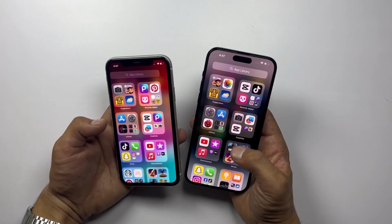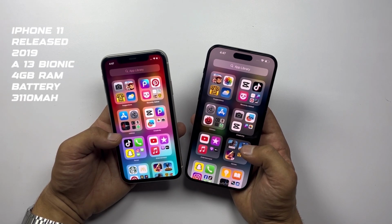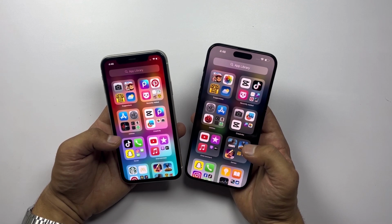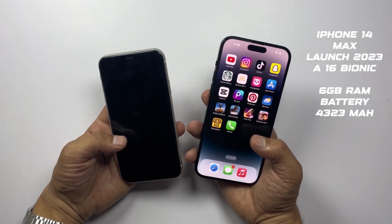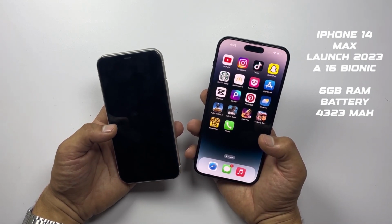The iPhone 11, released in 2019, comes with the A13 Bionic chip, 4GB of RAM and a 3110mAh battery. On the other hand, the iPhone 14 Pro Max, launched in 2022, boasts the powerful A16 Bionic chip, 6GB of RAM and a larger 4323mAh battery. Quite the difference.